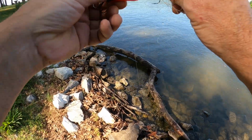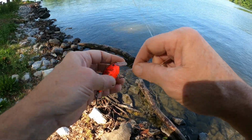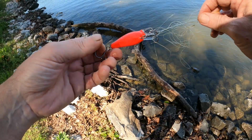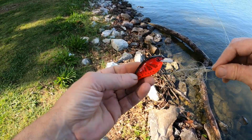This one is kind of a no-name crankbait. A little crawdad pattern. We'll take it though. We'll put it in the tackle box with the other one. See how many crankbaits we can come home with today.